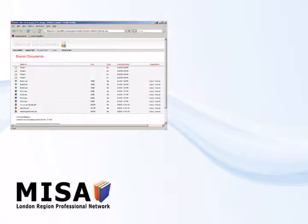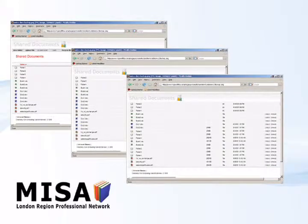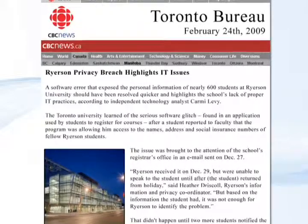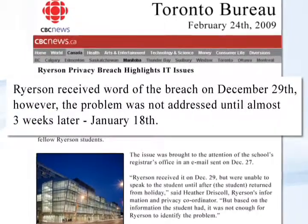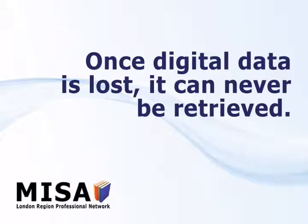IT staff must also work with staff to make sure that data posted publicly online is correct. In 2008, the records of over 600 students at Ryerson University were accidentally posted publicly online. Unfortunately, once the school was informed, it took 3 weeks for the data to be removed. While accidents are not always preventable, it is important that IT departments are vigilant in preventing such incidents and have proper protocols in place to deal with such a breach if it were to occur. Once digital data is lost, it can never be retrieved.